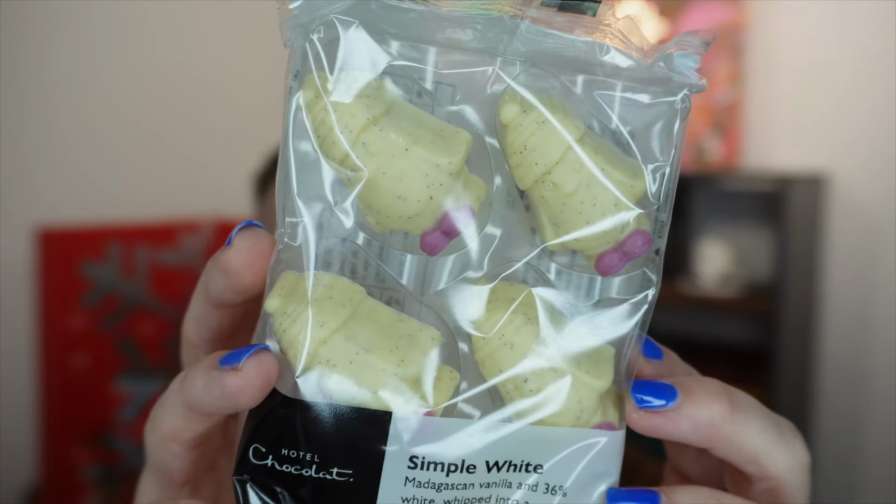And this is what they look like. They have little pink shoes on. At the end, I'll show you a recap of all the products together so you can see what you actually get in this calendar. Day number 5, a cut above the usual Christmas nut selection.